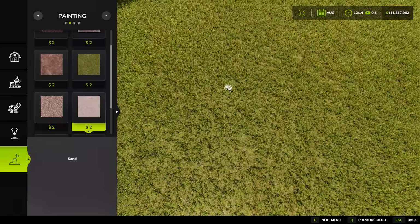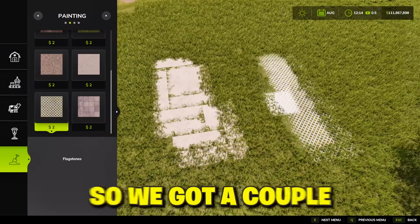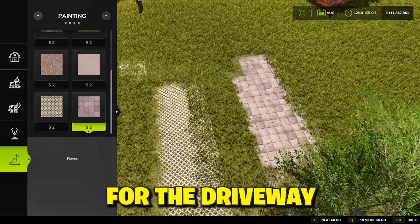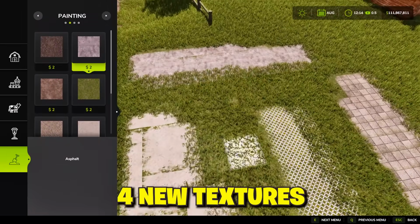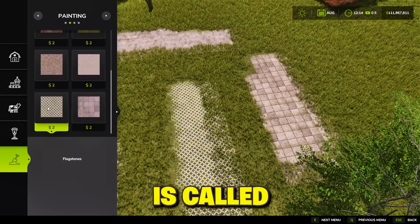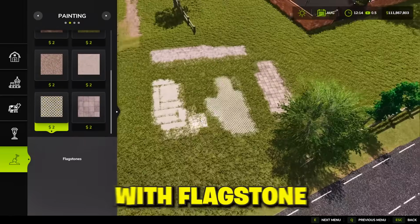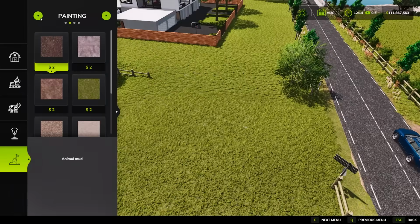We do have a new map, which means we get some new textures here. So we're going to test it out and see which one we like the best. So we got a couple of different textures for the driveway. I'm going to say this one is cool too. So we got these 4 new textures. So this one's out. I kind of like the new pattern tile. So this one is called flagstone. All right, we're going with flagstone. This looks the best. Let's go and fix it back up, and then we'll go over to flagstone.